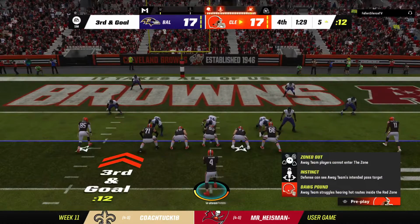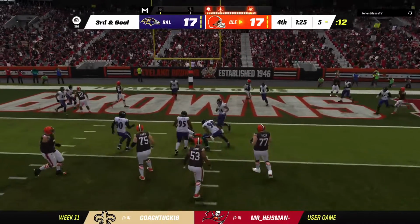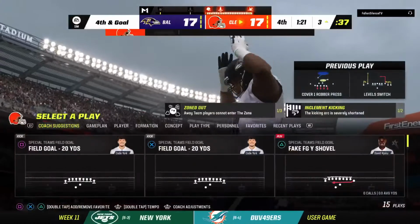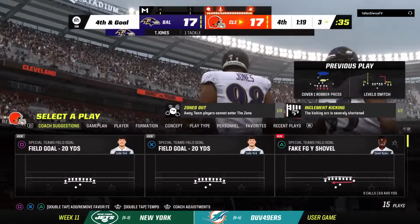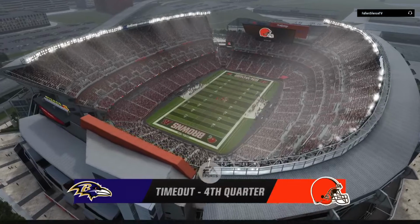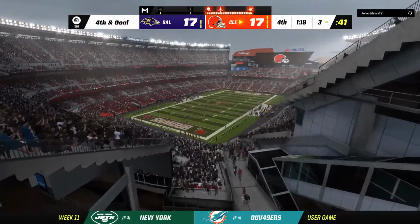Here's Watson. And he'll be brought down here at the 3-yard line. He opted to go with a scramble, gets 2 yards, and now it's 4th. Now the Ravens going to use one of their timeouts as they'll head to the sideline and talk over what to do next.